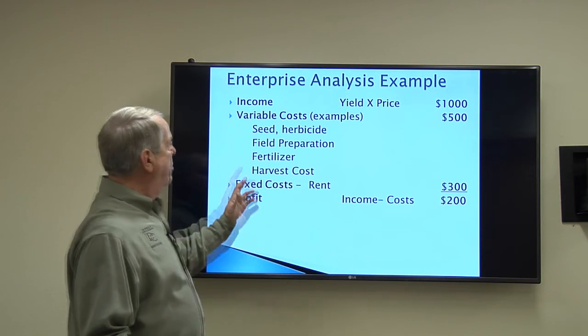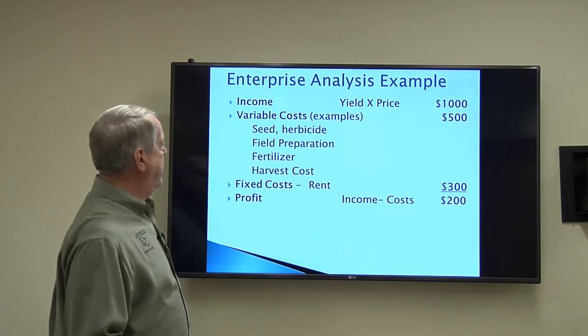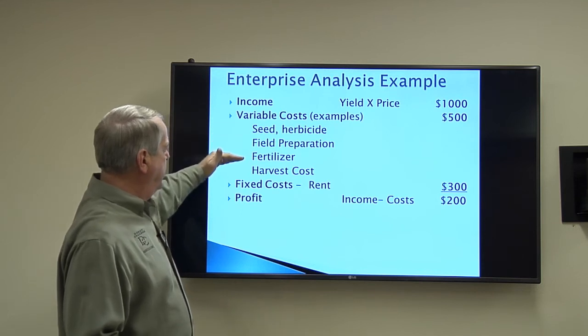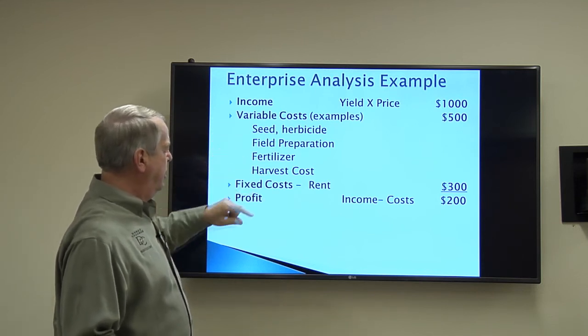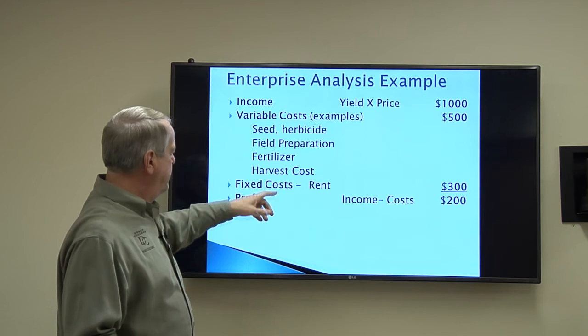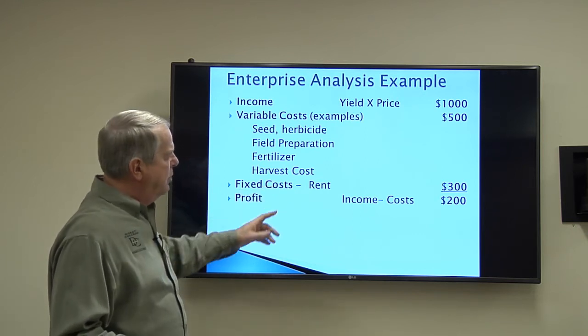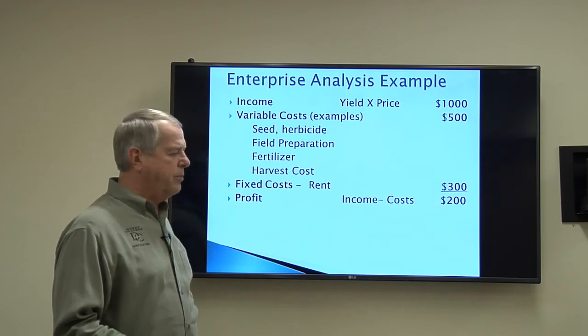Here's an example of what I just described. So we've got income up here. We have our variable costs listed. What I don't show here but is included is the opportunity cost. Here we have our fixed costs for rent, and when we subtract those out, we end up with profit.